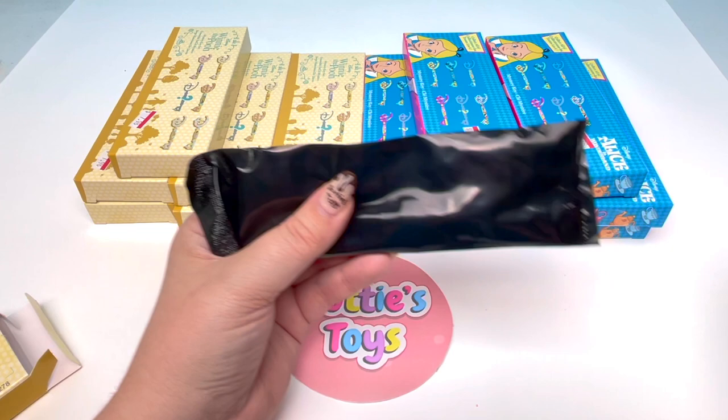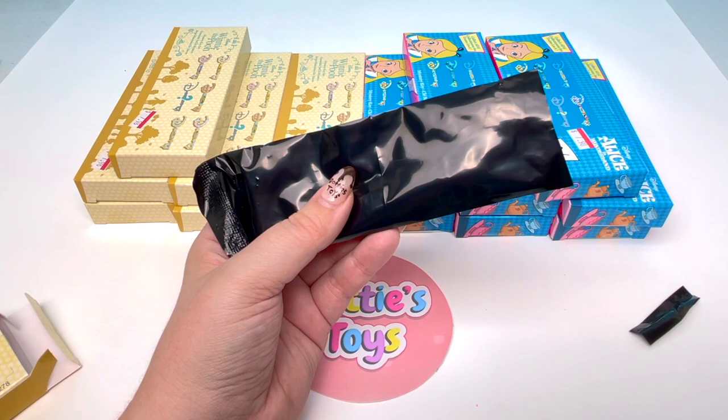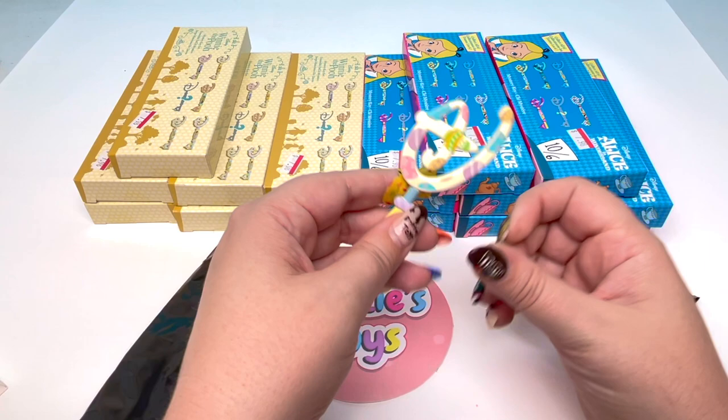All right, so let's see what our first little Winnie the Pooh key is going to be. Here we go, 1, 2, 3. Ooh, oh, this is so pretty. All right, so we have Eeyore.